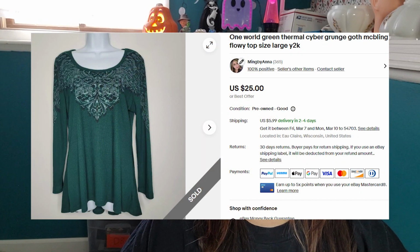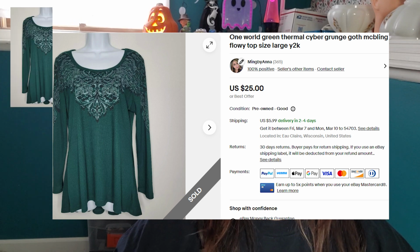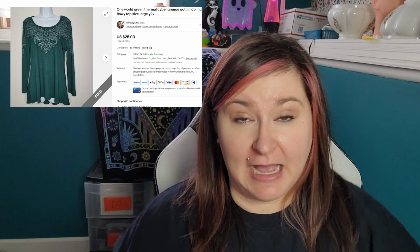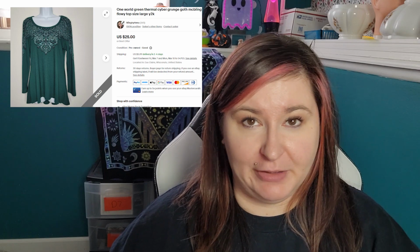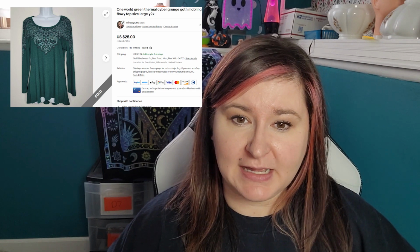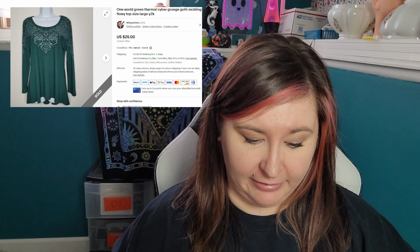This one is One World. I took a chance with this one just because it was kind of right on that line of that cyber grunge kind of look. I don't know who bought it. You know, it could have been someone that was looking for that style or just looking for this style of shirt. It was a size large. It did not take long to sell at all, and it did go for $21.25.